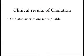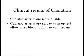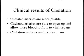So if we look at what happens as a result of chelation, the thing that's been most dramatic to me, I've been here at the center for about 19 years now, and I've been doing chelation with patients for most of that time. If a patient comes in with heart symptoms, angina, and they start doing chelation, they will notice that the amount of heart symptoms they're having, specifically chest pain, will begin to reduce. We think that's because as you remove the heavy metals from the walls of the arteries, the cross-linking is reduced and the arteries become more pliable and open up a little bit more. Chelated arteries are able to open up and allow more blood flow to vital organs. That then reduces the angina chest pain.